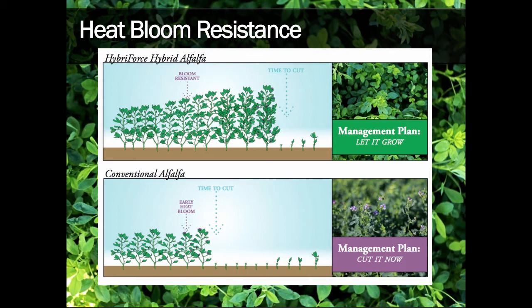Producers with HybriForce alfalfa tell us that these hybrids do not heat bloom as readily as do other varieties. The difference in heat bloom can be as much as 5 days in side-by-side comparisons. This gives HybriForce alfalfas the ability to accumulate more tonnage per cutting cycle during summer heat. HybriForce has a greater opportunity to add tonnage to that cutting cycle with a late irrigation or a late rainfall without sacrificing plant health and vigor.